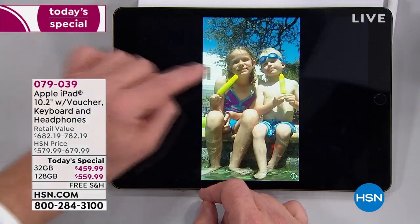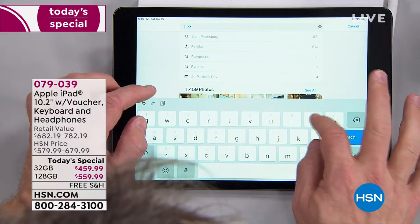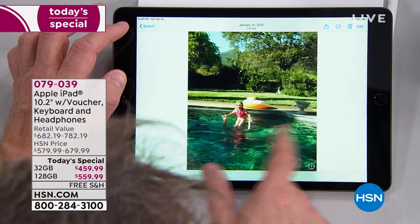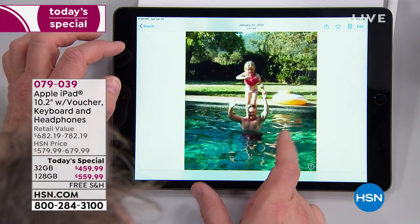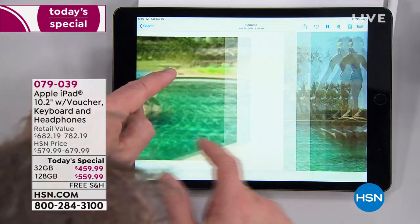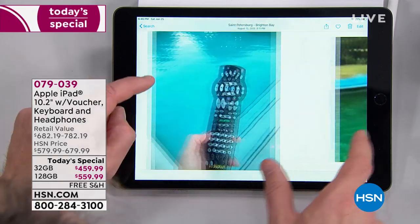I even found my niece and nephew, which got me thinking, what else can I find? They were in the pool. So I typed in pool and found all these photos from summers past. This summer vacation was from 2012. I love how it found that photo, because you see the little girl right there? Then it found this photo from 2016, six years apart. She's grown up. I was able to find these photos.